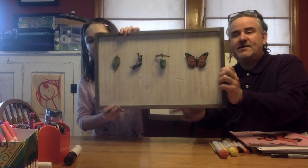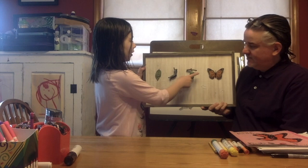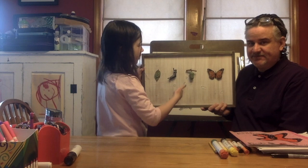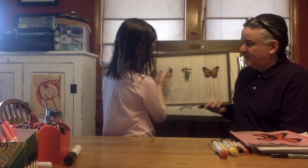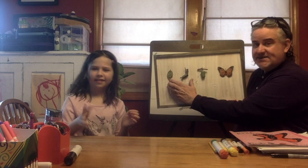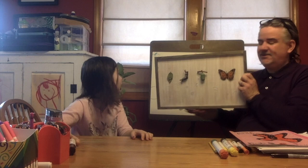Another artist made this, and my mom wanted it for work. We saw that, but she put the caterpillar after the pupa. So we got the eggs. Caterpillar. Chrysalis. Butterfly. And what type of butterfly is this? A monarch. Yes, and she is definitely our butterfly expert.